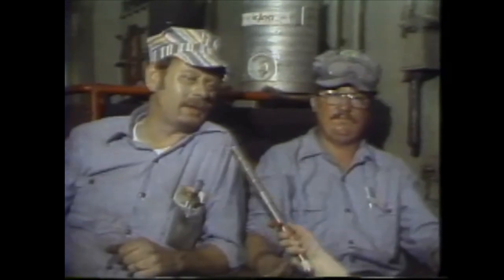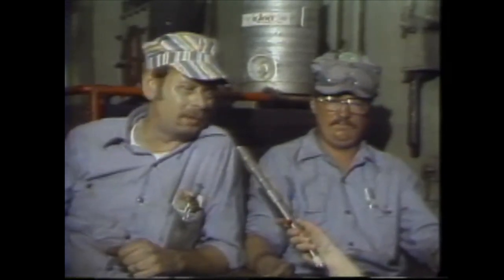One of the gentlemen that came to help us restore the locomotive was an old retired general foreman from Roanoke Shops, Paul Hausman. His knowledge was wonderful. His ability was wonderful, and Paul helped put the engine together. He really did. He contributed a great deal.